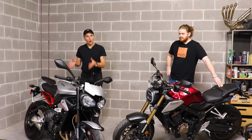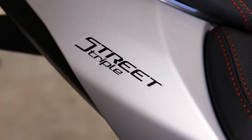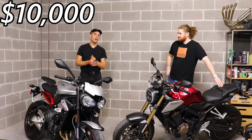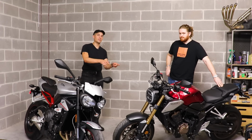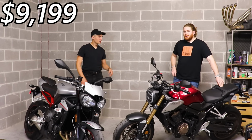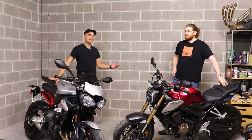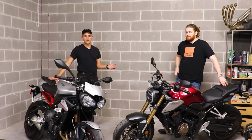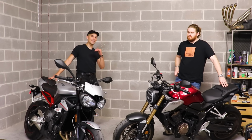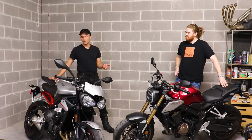The Street Triple R is going to come in at around $11,500. The S version comes in right around 10,000 bucks, and that places you right in competition with the CB650R. What's the price on that one, Spite? It was about $9,199, so when you're all said and done, about 9,500 bucks. Remember, guys, tax, title, license, dock fees, all kinds of other stuff. It's pretty difficult to get a brand new motorcycle out the door for the exact MSRP. You can find good deals, but typically it's pretty tough.